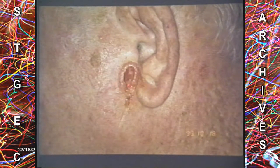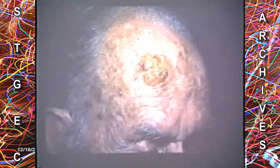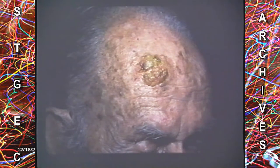Here you have an ulcerative lesion in front of the ear. It's over a centimeter in size. The differential is squamous cell versus basal cell. Here you have an individual with a large keratotic tumor on the forehead. The thing about most squamous cell carcinomas is the keratotic material that you see, this kind of crusted, scaly material. That's going to be your tip-off that this is more likely to be squamous cell than it is basal cell.